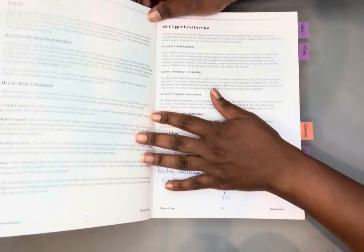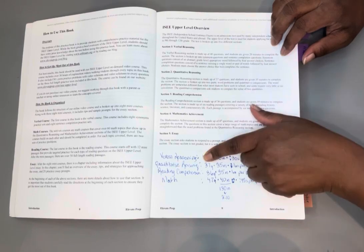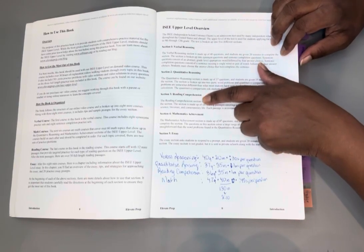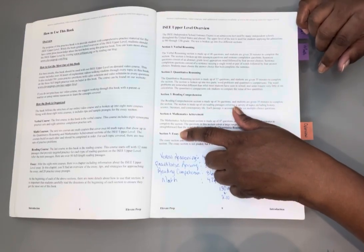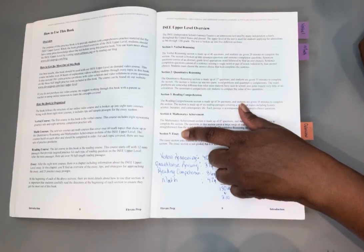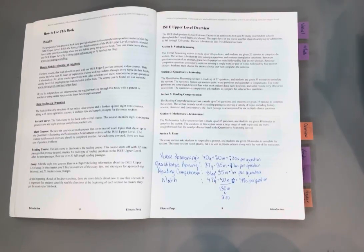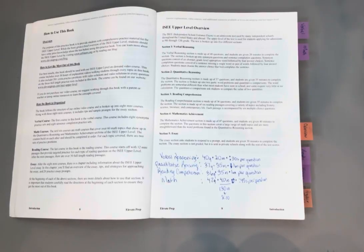So as an overview, this book has practice set questions for each of these sections: verbal reasoning, quantitative reasoning, reading comprehension, and mathematics achievement. It also has practice prompts for the essay portion. You may or may not know that the essay portion is not graded. It's simply sent with the test as a sample of the test taker's writing abilities. Nevertheless, it does contain certain prompts that I'll show here.